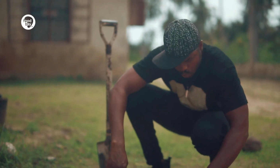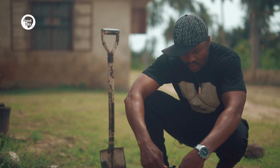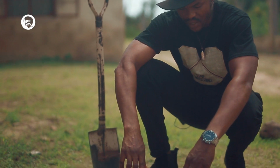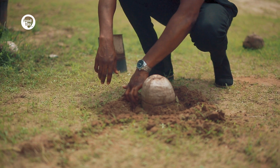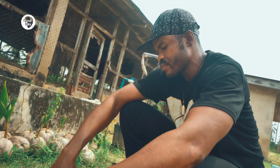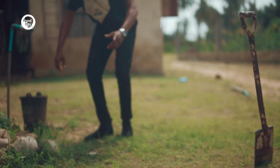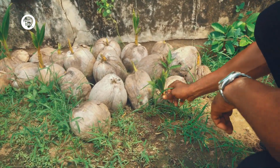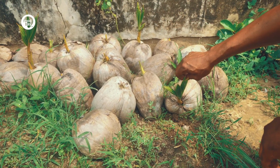You give space so that it can absorb water. It is that water that will make it germinate on time. So doing this, after 6 months, you get a good result. You make sure you wet it, you give it water every time. Then getting to this stage, within 2-3 months, this is the kind of result you get.